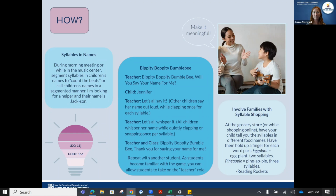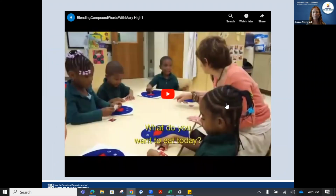And there are other examples on here that again, you'll receive a PDF of the slides so you can read a little more of those activities. But we want to make sure that we have time to show you a video of a small group activity in a pre-K classroom that is very much game-like and fun. And you can see that these children are definitely engaged as they're practicing syllables with their teacher.